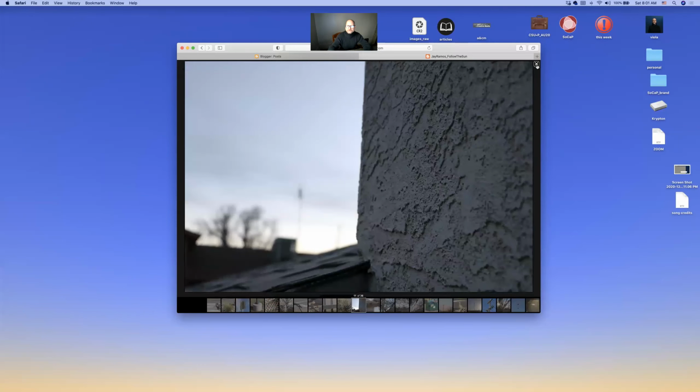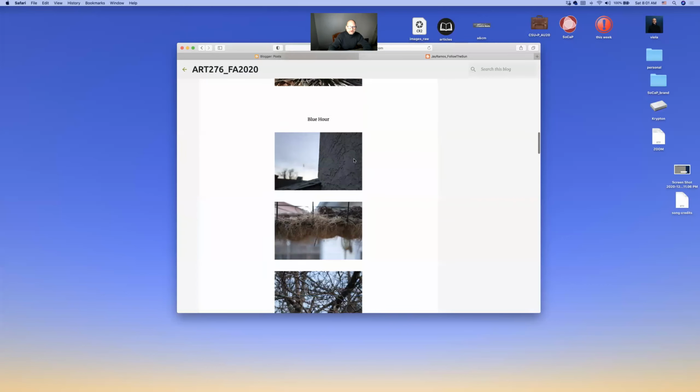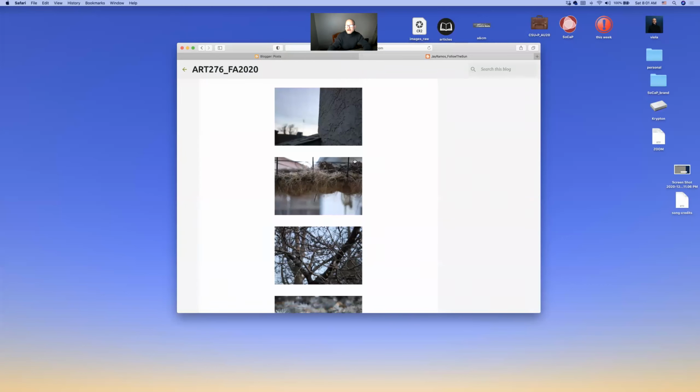Let's move on to your blue hour. Blue hour, again, you're not going to have the directional light, because the light is essentially being reflected off the atmosphere. The sun is not up, so it's going to reflect off the atmosphere. Blue hour kind of light could also happen during midday. You could get that at midday if it's a totally overcast day.